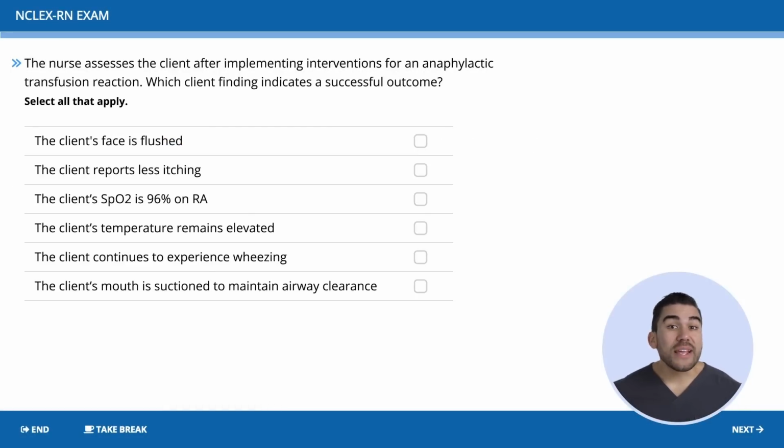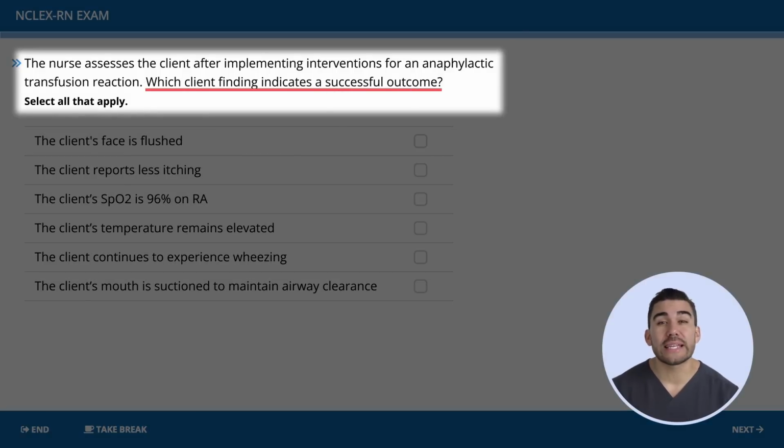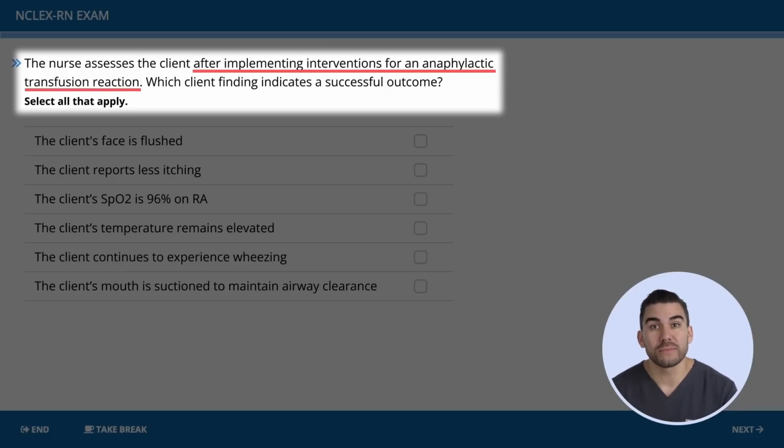All right, it's that time again. Let's break this question down. The question's asking which client finding indicates a successful outcome. Select all that apply. Honestly, a successful outcome is them signing out AMA. Ha, got him. Okay, but for real, the problem here is assessing after interventions for an anaphylactic transfusion reaction. Super fancy words for a full-blown allergic reaction that's going to kill the client.